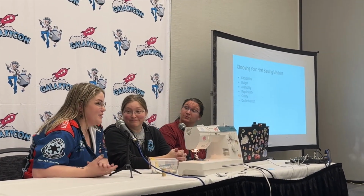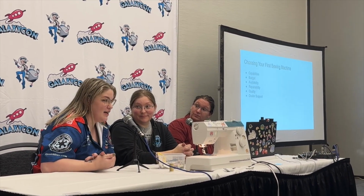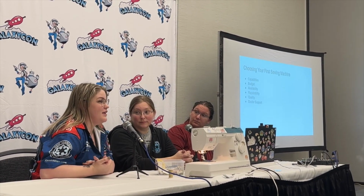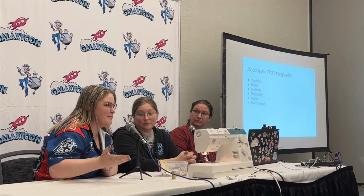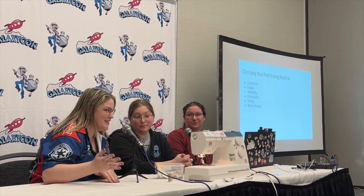I will say the first machine I used, the one I learned on in college, was a computerized Bernina. Those are the best. They're very expensive, like at least $1,000. So I was spoiled when I started. And I've gone back to a lower end domestic machine, which still gets the job done, but it's not quite as nice.